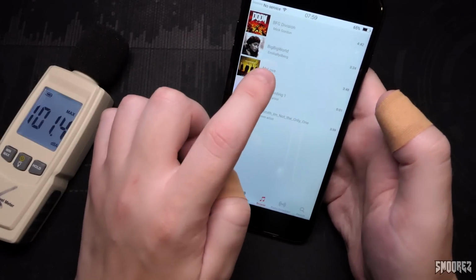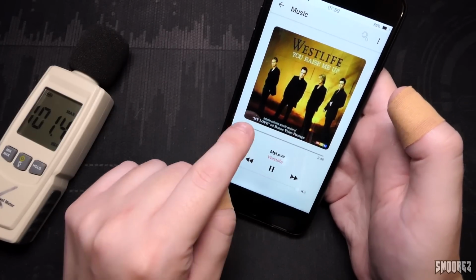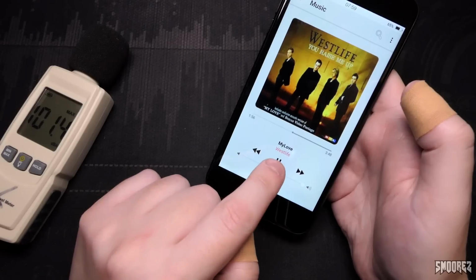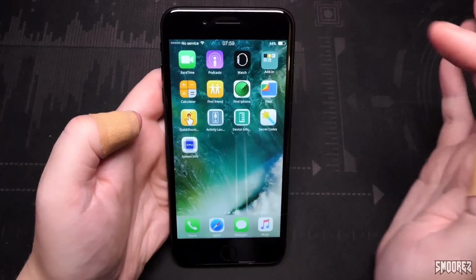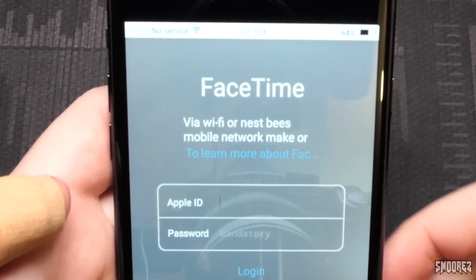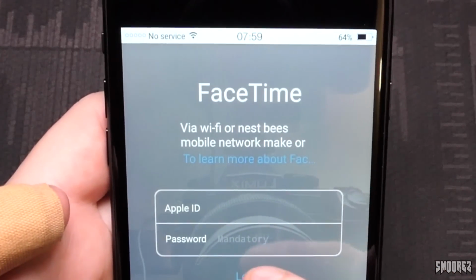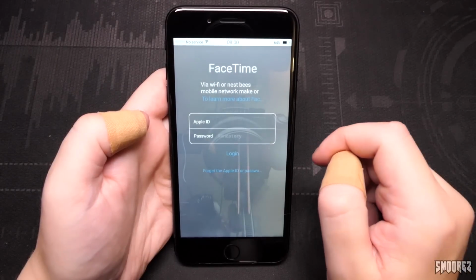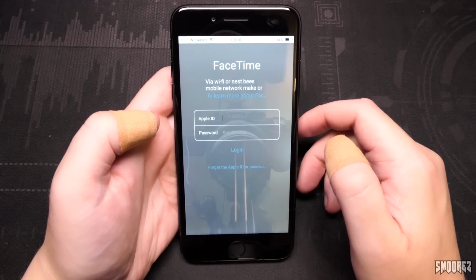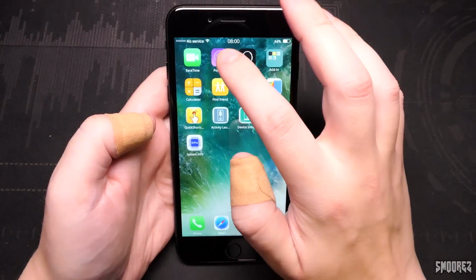Just for the whole sake of it, I'm going to play My Love by Westlife. Yeah, never mind. Next page. FaceTime. Via Wi-Fi or mobile network may call. Okay. Forgot the Apple ID or password. No worries. FaceTime via Wi-Fi. Okay, I'll just agree with that one.